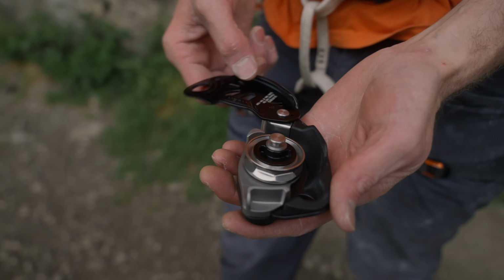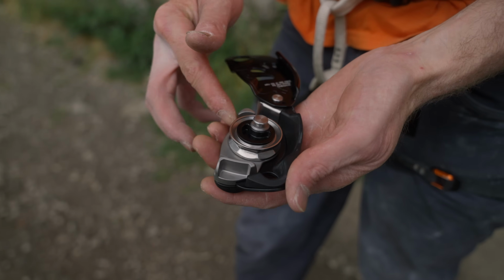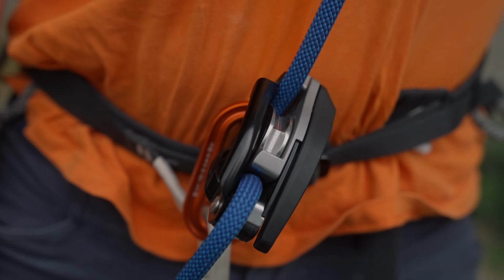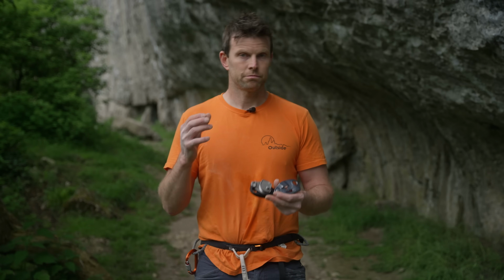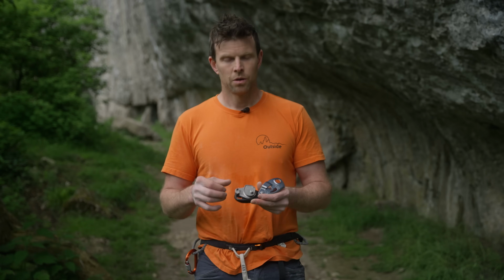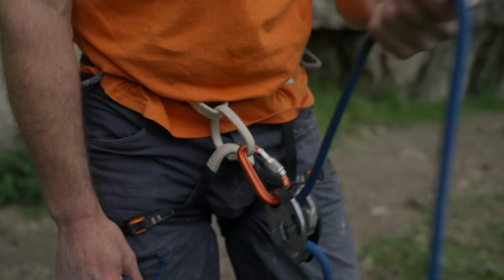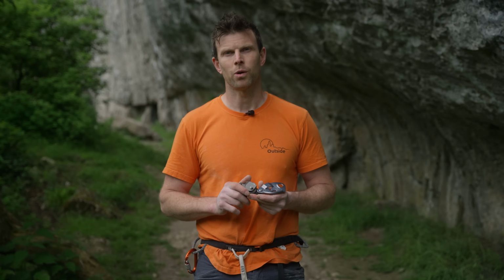So as you can see here, the main difference is they have reinvented the wheel. Now what that means is it's much slicker to pay out rope. So while people love the GriGri and it really assists and they've used it for years, one of the problems you do have is if someone wants slack quickly, sometimes you can snag and it can lock and it's hard to give them the slack they need and you can short rope them. I'm quite good at that.